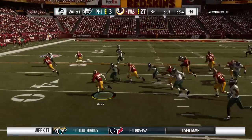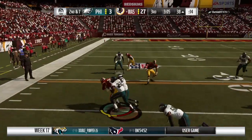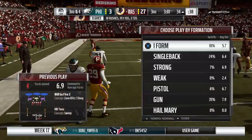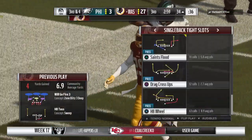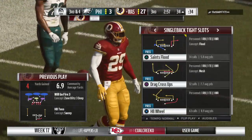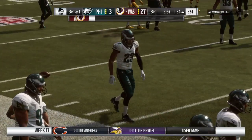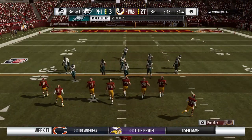Following the penalty, it's Geis. And he's going to fight his way forward here for a modest gain. Give the tackle that time to Rodney McLeod. Third quarter and you've got the lead. You're not ready to go into that four-minute offense to close the game out, but a running game can really benefit your team right now.